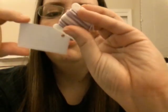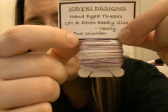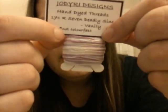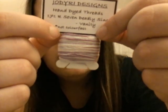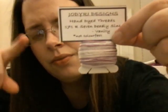And last but not least is Vanity, which is actually a really pretty color, which makes sense, because when you're vain, you think you're overly pretty. So it's lavender into a kind of gray lavender, and then there's like a peachy color. It goes back and forth. Very pretty. Good job, Michelle. So those are the threads.